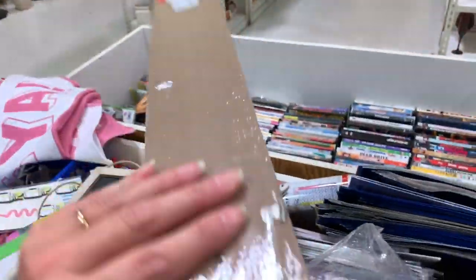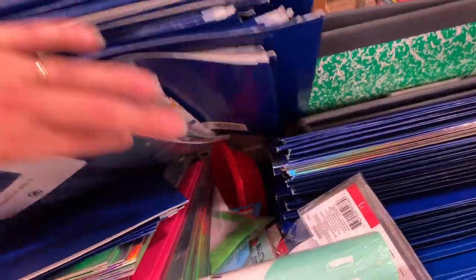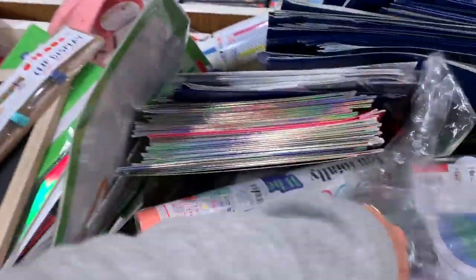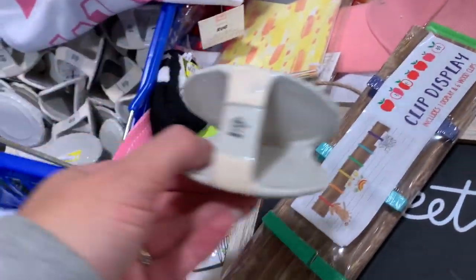Oh, I remember this little one. This is a clip display. 33 cents instead of $3. Wow. They have banners. I wish I knew what these were.